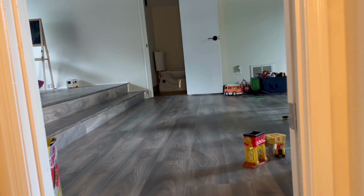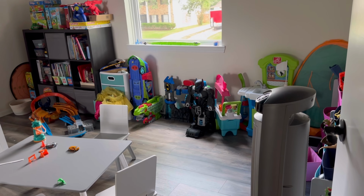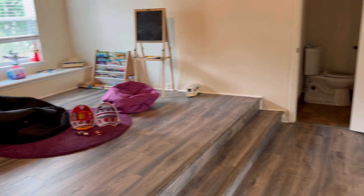So if you go back through the kitchen, or you could go back around from the front door, and you go up the stairs. So here's what we have going up the stairs to what used to be the theater and is now the kids' toy room. It's a mess. But here it is. There's a big window. There's a little step up. There's their big space here. I've created like a library situation.